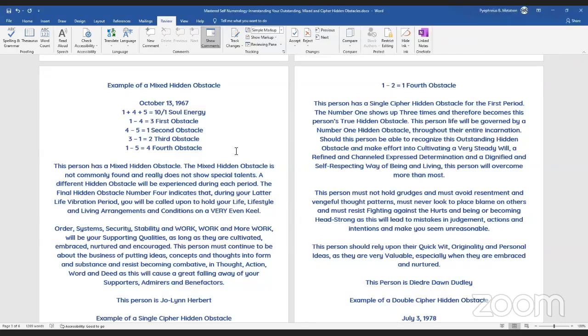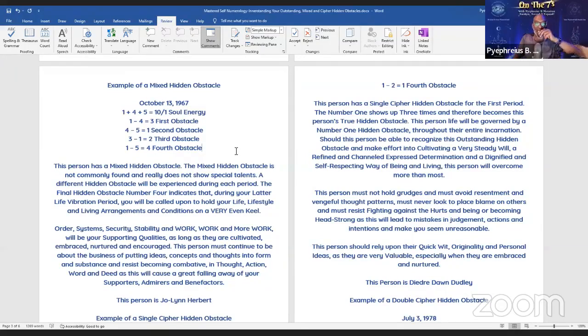13, 1 plus 3 is a 4. And then 1967 adds up to a 23.5. So 1 for October, 4 for the 13th, 5 for 1967 equals your 10-1 soul energy. Pretty simple so far, right?